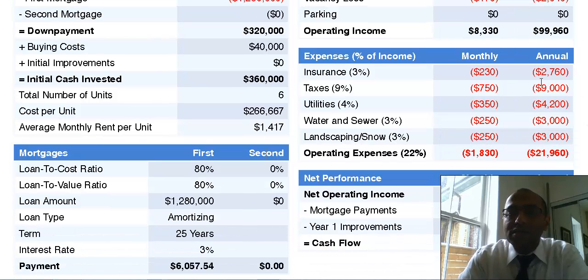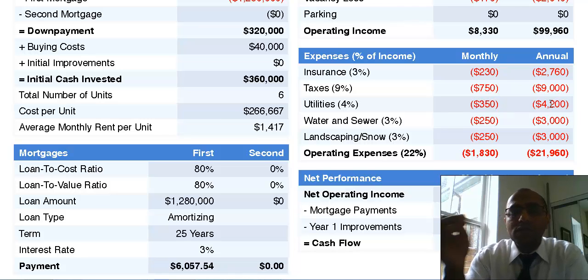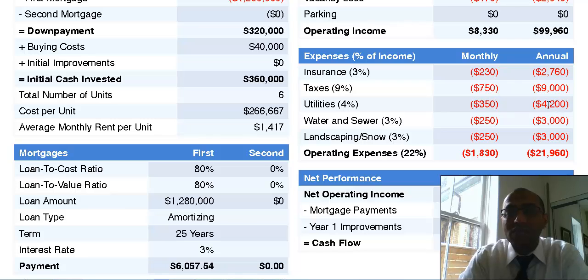Expenses: insurance is $2,760. Taxes are about $9,000. Utilities are around $4,200. The one thing to note over here is not all of the units are paying their own utilities. There's a couple of units that are paying their own utilities. The rest the seller is paying, so that's why it's not higher. Water and sewer works out to about $250, landscaping and snow plowing is around $3,000. Total expenses for the year $21,960.